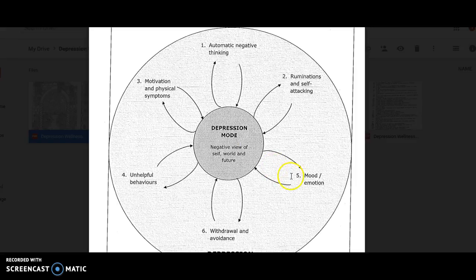So this is a mini cycle, and each of these mini cycles adds to the whole big downward spiral of depression. So look at examples of what mood and emotion you have when you're depressed, what negative view of self, the world, or the future you have that's locked into the depression core, and what unhelpful behaviors or coping skills you're trying to use, like self-medicating or isolating, things that cause your depression, but then you do more of them when you are depressed. So it just self-fulfills itself with these little cycles. And then the sixth cycle is withdrawal and avoidance, isolating, not getting social support, which just adds to depression.